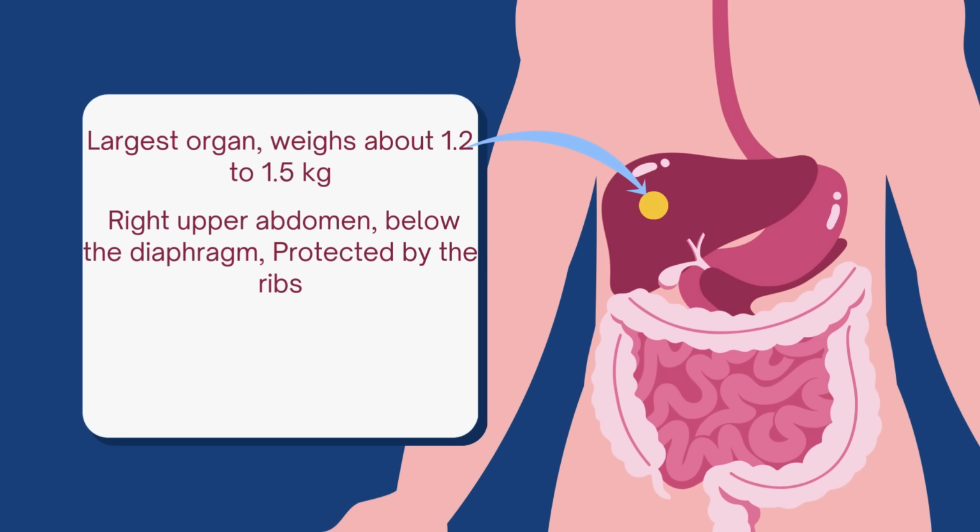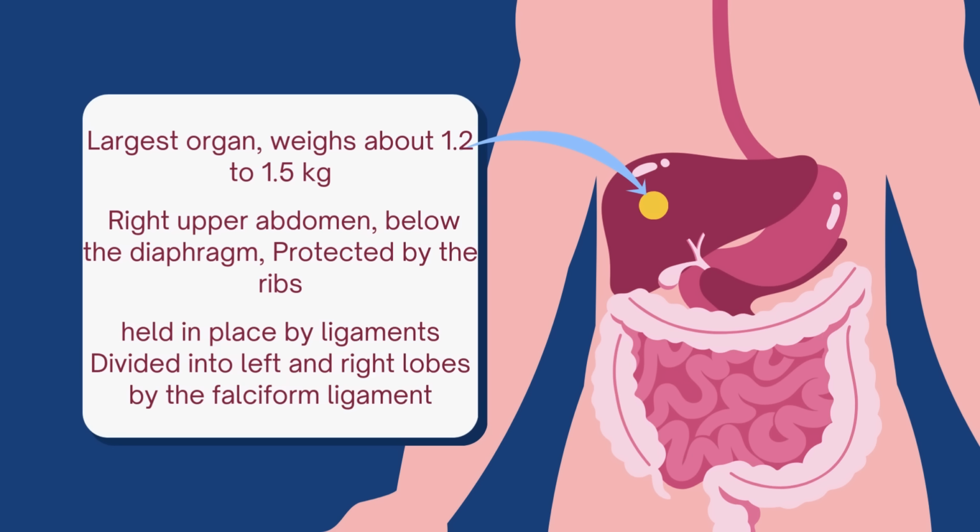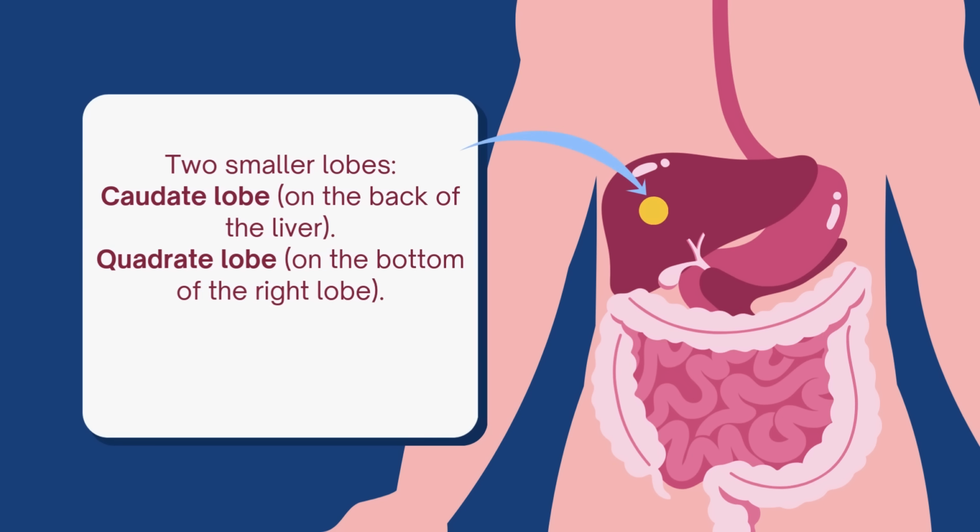The liver is the largest internal organ, weighing approximately 1.2 to 1.5 kilograms in adults. It is located in the right upper quadrant of the abdomen, just beneath the diaphragm, and is protected by the ribs. It is held in place by ligamentous attachments, including the falciform ligament, which divides the liver into the left and right anatomical lobes. Additionally, two smaller lobes, the caudate lobe on the posterior surface and the quadrate lobe on the inferior surface, contribute to the liver's structure.